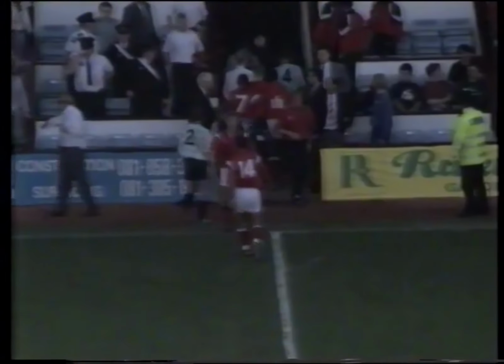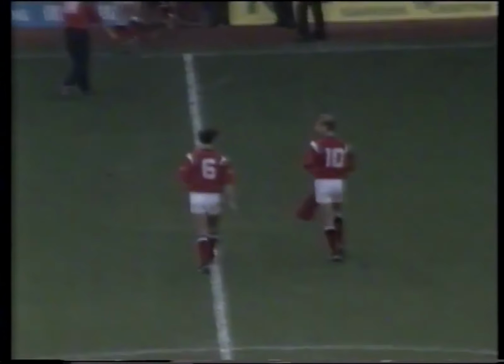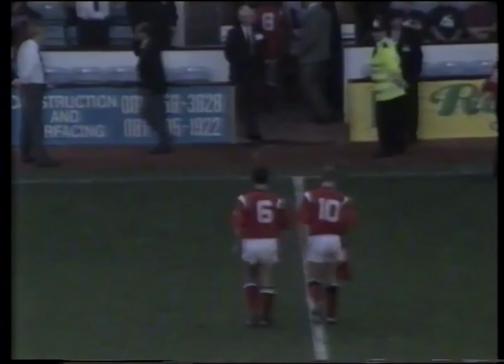It's been a marvellous afternoon's entertainment. Super football from both sides. The final score here at Upton Park, it's Charlton Athletic 2, Swindon Town 0. Fresh from his first goal of the season, Scott Minto shared his thoughts on the match with Steve Dixon.